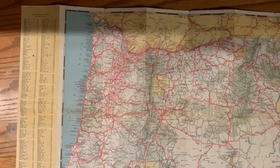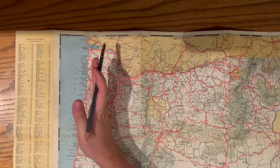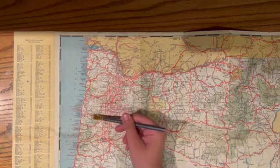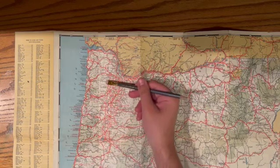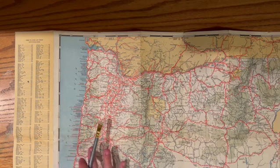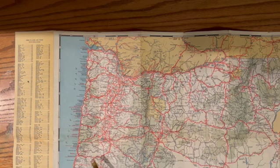The first one is the coast, which is generally defined as the areas from the Pacific Ocean all the way to the Coast Range, which is a stretch of mountains that goes roughly parallel with the ocean. And protects the more eastern regions of the state from some of the harshness of the weather from the ocean.